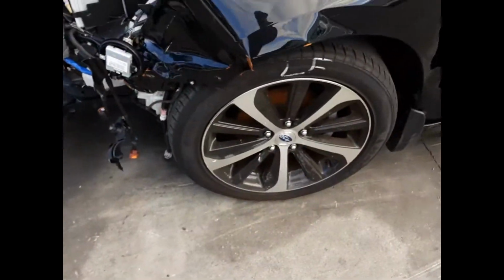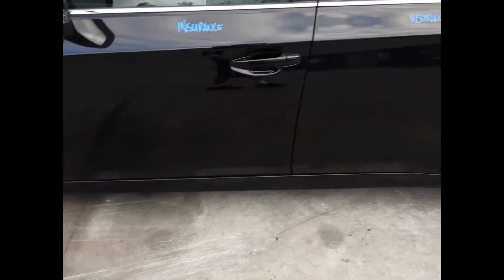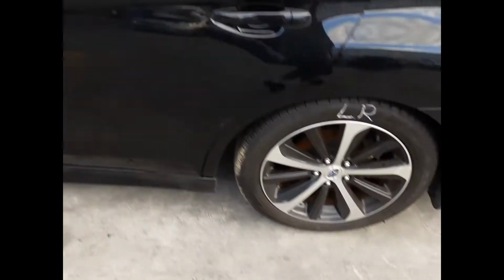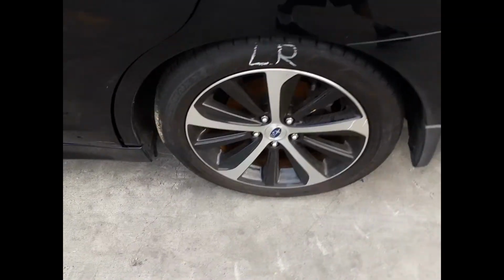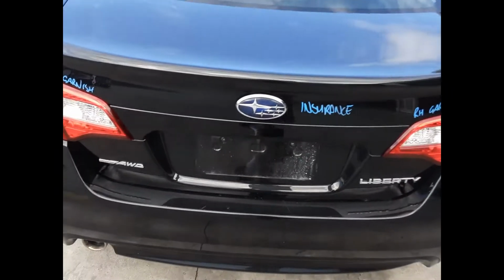left front 18-inch factory alloy mag with a good tyre, left power door mirror. Left front door appears to have no damage, left rear door also appears to have no damage. Left rear 18-inch factory alloy mag with a good tyre. We have the left hand tail light, left boot lid garnish, boot lid appears to have no damage.